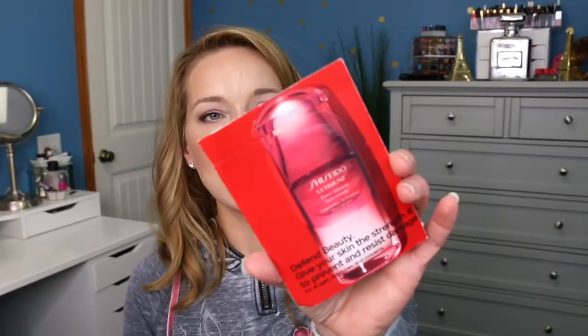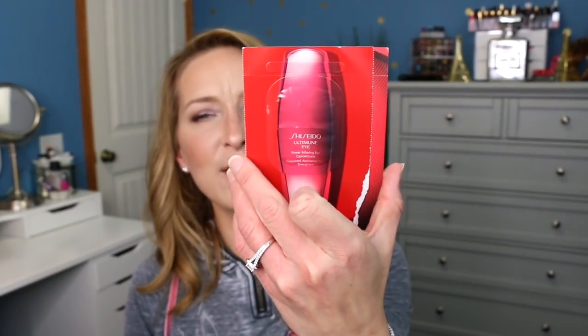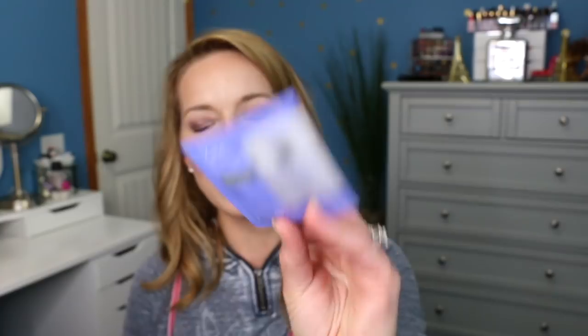Then we have this right here. This is the Shiseido Ultimune Power Infusing Concentrate. So here's a concentrate for your face and then one for your eye. So there's two different samples on here. So there's two different types of Shiseido products you can try out. Then we have a Kate Somerville. This is the Kate Somerville Goat Milk Moisture Cream. So here's a goat milk moisture cream. Then we have the Josie Maran Whipped Argan Oil Face Butter. So here's a little face butter by Josie Maran.